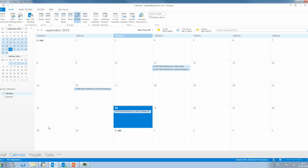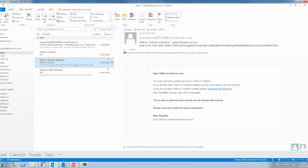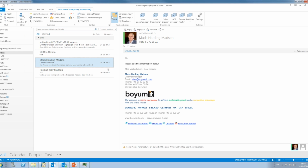Perfect. Okay, so what you see here is your normal Outlook 2013. This is an email from me. I sent this to my test environment, so everything we do with the CRM for Outlook is bound up to emails. So all incoming information and everything you send out will be tracked based on emails. What you can see up here is a separate ribbon in your Outlook, and that's basically your CRM for Outlook. All this information you have here is from SAP, and it's pulled directly and displayed for you.